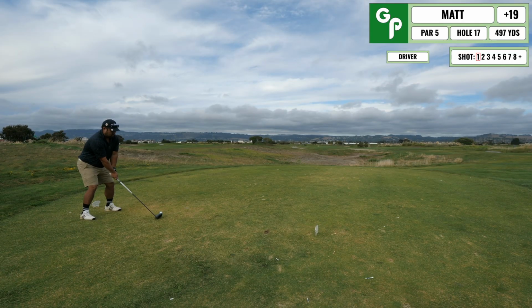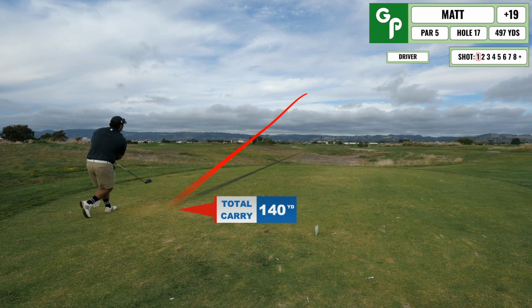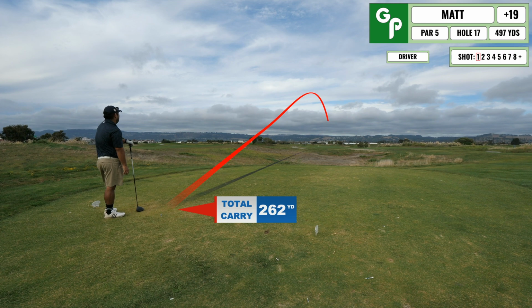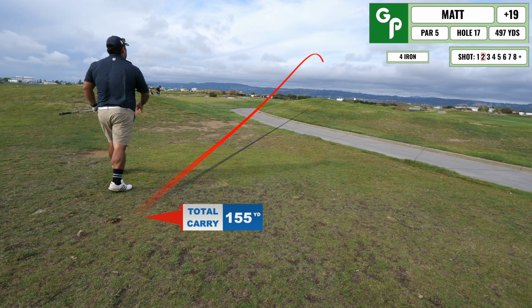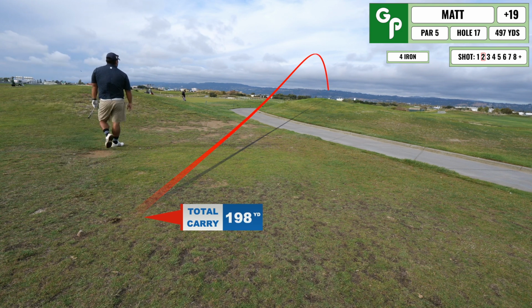So at this point in the round, I'm kind of just in full YOLO mode. Swing it really hard. I end up hitting a pretty decent drive up the right-hand side, but not in the fairway. And so I'm going for the flag. Unfortunately, you can't see it. End up pulling this one, and it rolls into the water. So yeah, that's what I get.